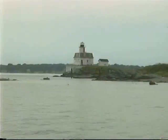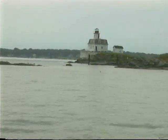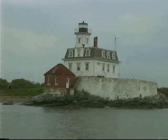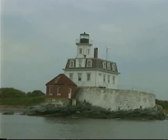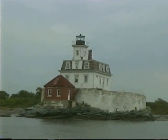Charlotte Johnson is the director of the Rose Island Lighthouse Foundation. Someone told me very early on when I started working on the Rose Island Lighthouse that nobody didn't like a lighthouse or a caboose. And we found that to be true. Rose Island Lighthouse was saved by a group of local citizens.